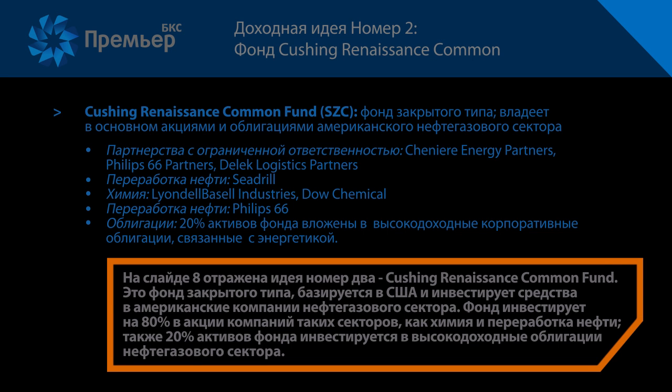The second idea on slide 8 is the Cushing Renaissance Common Fund. This again is a closed-end fund based in the United States that invests in US oil and gas companies. It invests 80% in stocks in a number of subsectors, such as chemicals, such as oil drilling. It also invests 20% in high-yield bonds, also in the oil and gas sector.